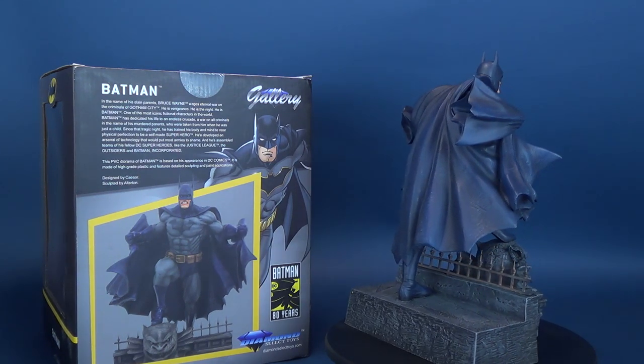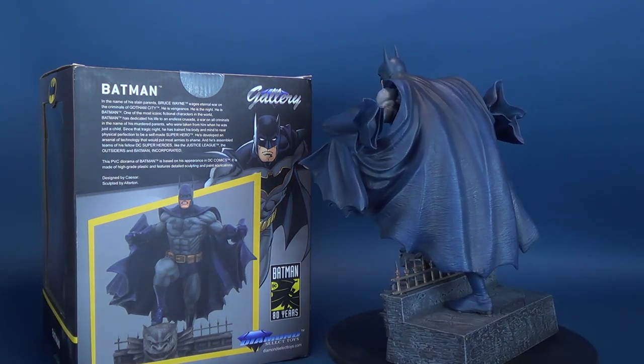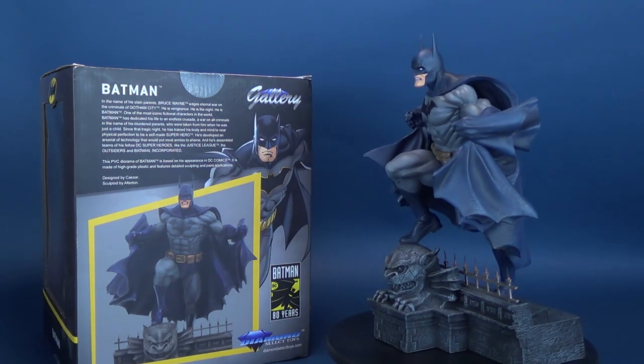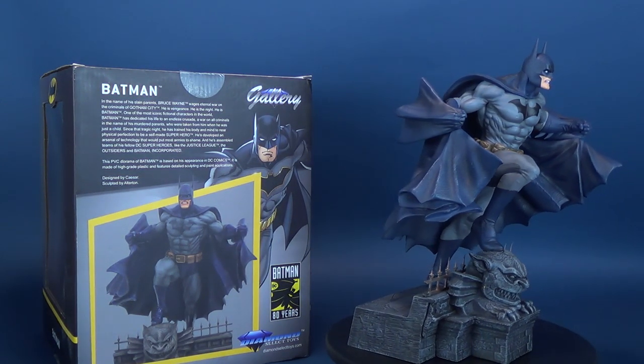Playing the what-if game, could this Batman have had a closed mouth? Potentially. Could it have improved the statue? Potentially. But again, from the side and the way that I'm going to be displaying the figure, this is probably one of the perfect Batman examples of a statue. And again, it's at an affordable price.